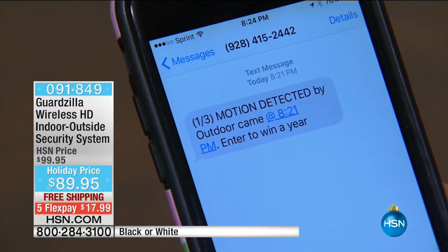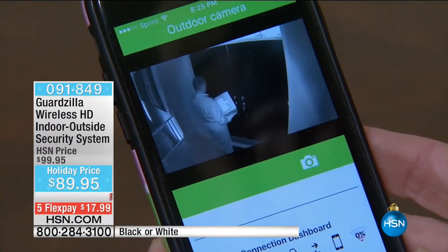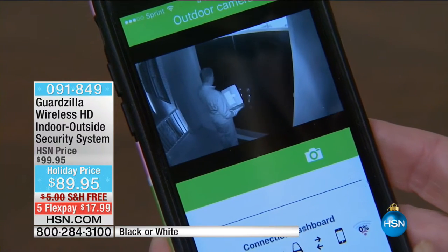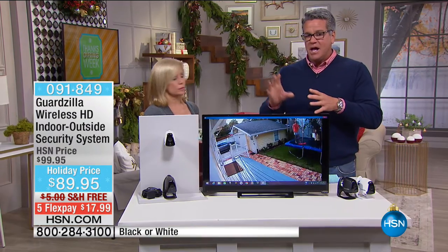Normally with Guardzilla, we just have the indoor camera. This one will work inside. It'll work outside. It's weatherproof. It's totally discreet. You don't even really notice it. And again, you can view all you need to view right there on your smartphone. It truly is all-in-one security.